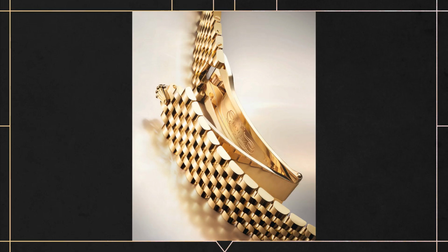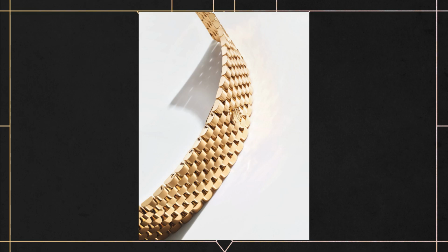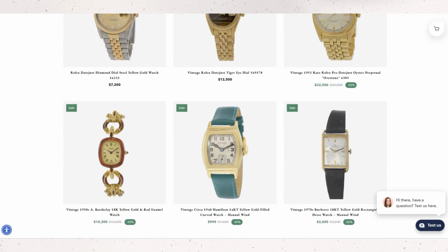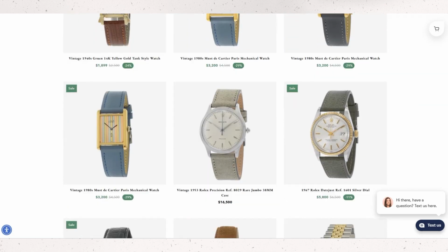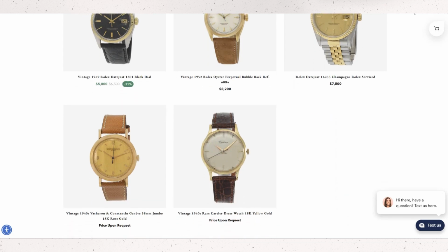The mesh bracelet alone deserves recognition. A feature that transforms not just how the watch feels, but how it's perceived. It evokes memories of a more glamorous age of travel when a fine timepiece was part of a carefully considered ensemble. Just browse through vintage watch dealers that highlight golden pieces from the 60s and 70s, and you'll understand the historical significance of this design choice.